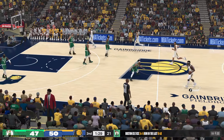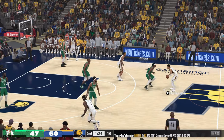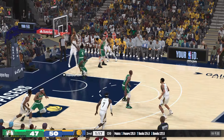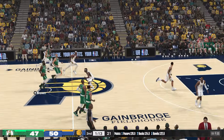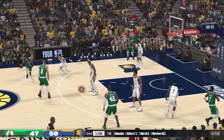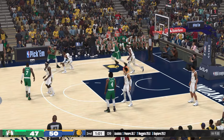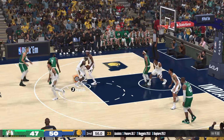Now, Jaylen Brown gets his feet set in the catch and shoot and just drills it. Pass to Halliburton. Toppin, a screen on Holiday. Here's Halliburton. The shot, no good. Some solid defense from Holiday. 1:07 left to play in the second quarter. Back to Brown. White on the wing. He's covered by Matherin. It's stolen by Hield.